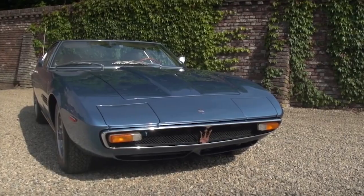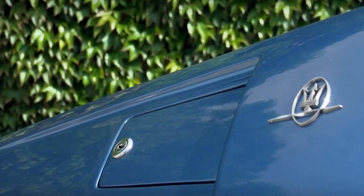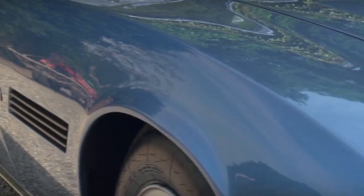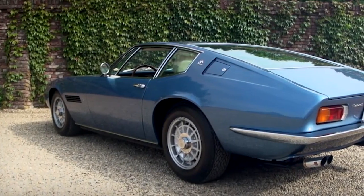This car looks less like a Maserati and more like an American muscle car, despite being of Italian design. The car's flip-up headlights and broad radiator grille with black mesh and built-in turn signals were on the front end.